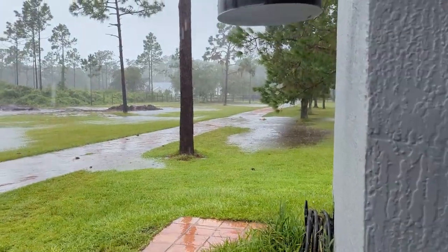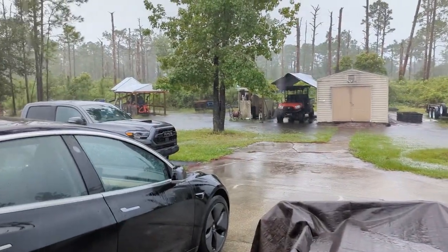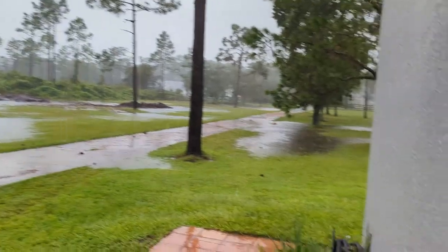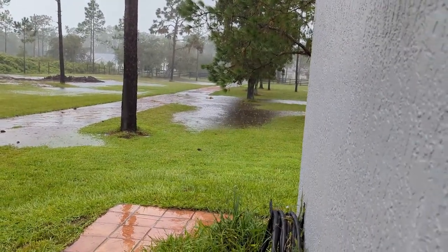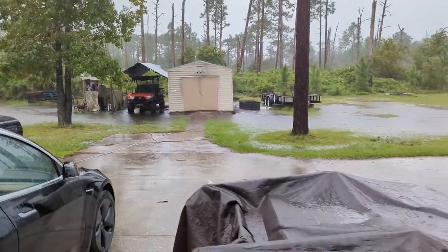Well, I realized I forgot to get the mail, and I think it's just going to start raining more and more. But we're getting puddles. I mean, pretty much the whole yard is wet. So I'm gonna run over and grab the farm truck and drive out and get the mail. So wish me luck. Here we go.